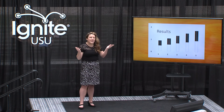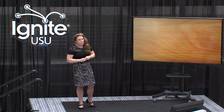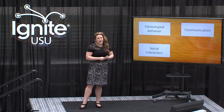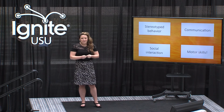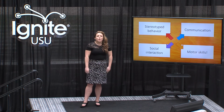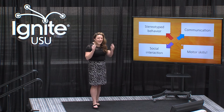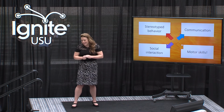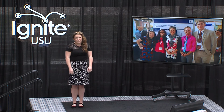So, why does this matter? This matters because current tools for diagnosing autism look at things such as stereotyped behavior, communication, and social interaction. There isn't an established method to determine motor skills. However, they are all connected. Much of communication is nonverbal, and motor skills develop at the same time in childhood as these 3 other measures. If we can create a motor skills task as simple as moving a stick around a circle, this could be another tool for physicians to use to diagnose ASD.